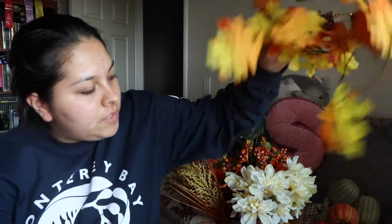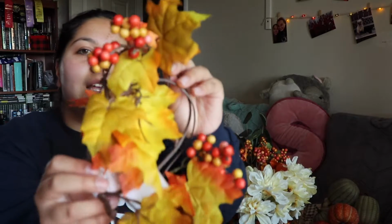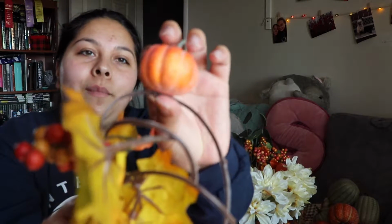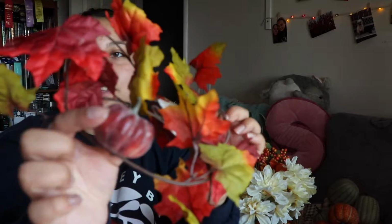I got these garlands from the dollar store. There's two in this one. Where's the other one? No, this is one I already have. So I already had this garland from last year, which I think I'm going to use. And then I got this one, which seems like it's tangled. So I got this cute little garland from the dollar store. This one has lighter leaves on it, and it had a little pumpkin on it. I thought it was really cute. And then I got this one. It has more of the darker green leaves on it because I just thought it was really cute. And it also had a cute little pumpkin on it.